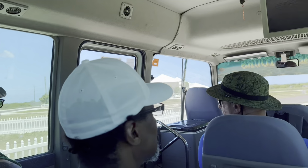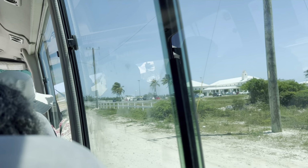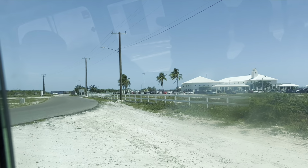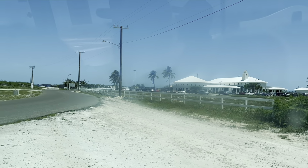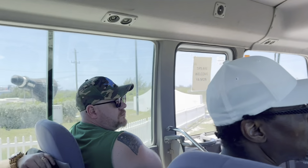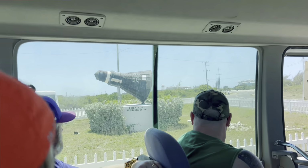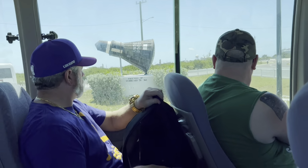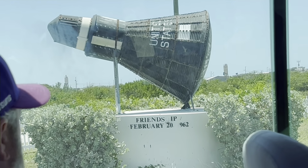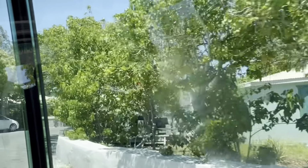I'm going to pull on the front side. We have the writing on the wall, so you guys can get a nice little front on photo. If you look to the right hand side, you can see the white building. That's our James McCartney International Airport, named after our first local chief minister, Honorable James Alexander George Smith McCartney, our first national hero. You can see a few of the letters have been missing, but it usually says Friendship 7, February 20, 1962.